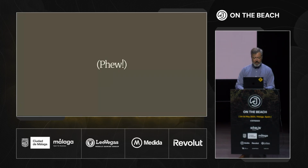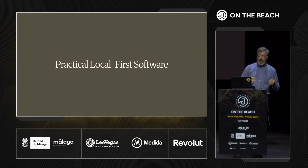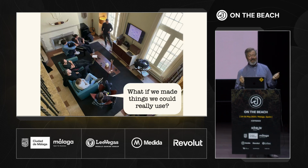OK, whew, that was a lot. So I promised some practical local-first software, and if building toy-size to-do lists doesn't seem practical to you, let's talk a little bit about what we actually do use this for at Ink and Switch.